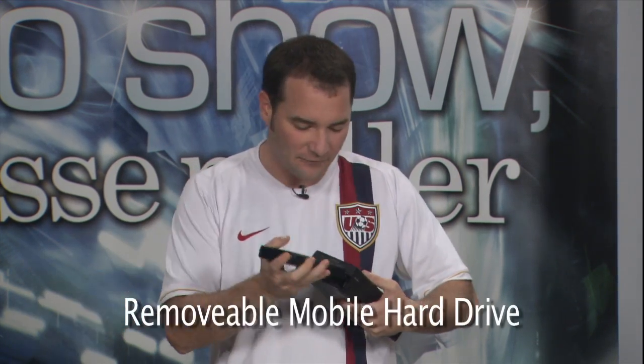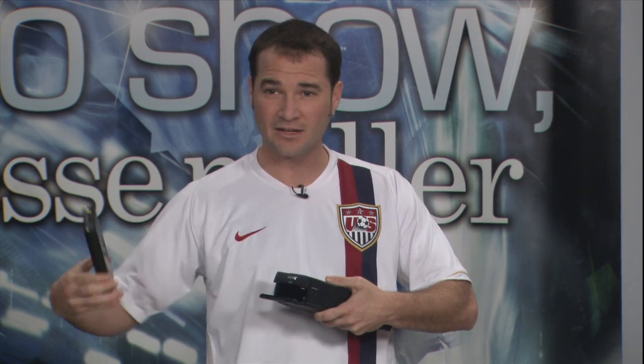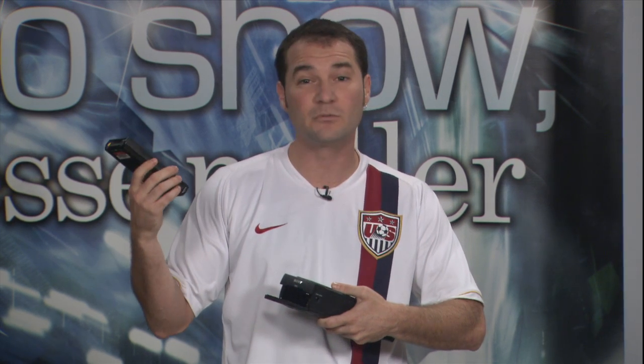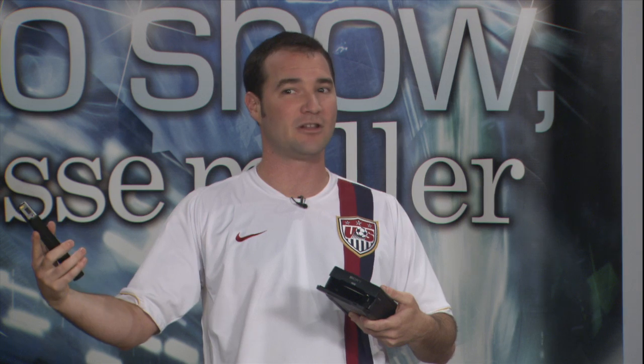You can take this, give it to your data wrangler, and stick in another fresh drive for another, I don't know how many hours 16 times 16 is. That must be 16 hours worth of footage per hard drive that you can then remove, use separately on your laptops or your desktops, and capture directly into Final Cut Pro from this removable hard drive. Pretty awesome. The unit comes with one drive, and then you can purchase additional drives in case you're going to really have a long show.